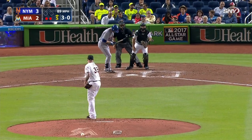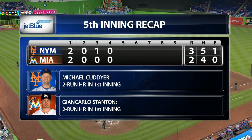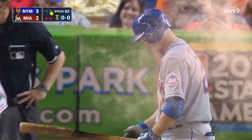3-0 to Duda, and there's ball 4. So Duda's on for the second time tonight. Second walk for Latos. Fifth inning recap brought to you by JetBlue. An exchange of 2-run homers, Cabrera and Stanton. Mets added a run in the third. Colon seems to have hit his stride after the early bumps. And the Mets with a 3-2 lead as they battle the fifth.